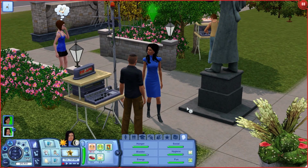I've decided we're just going to call this the Let's Play The Sims 3 Aurora Skies University Life to differentiate it from the Monte Vista one, and hopefully that will avoid confusion, but I don't know. I may put them all into a playlist together or something at some point.